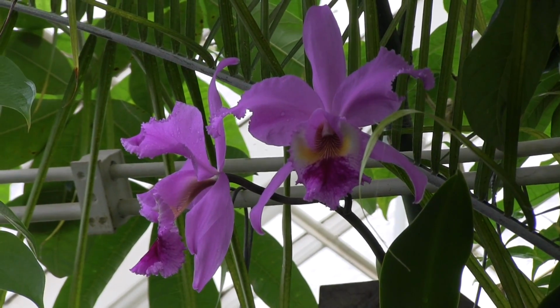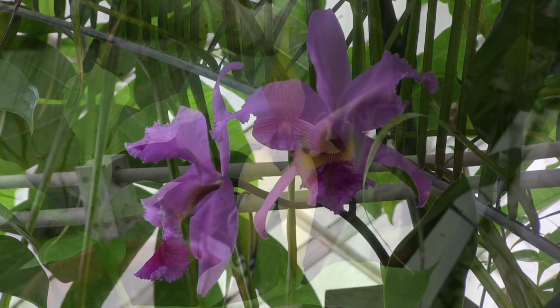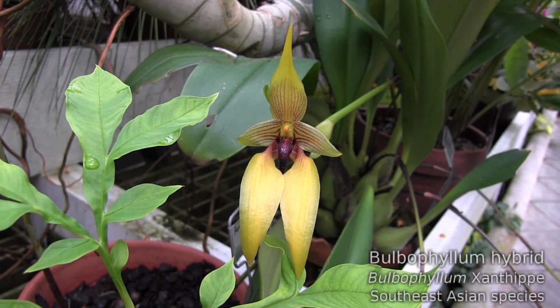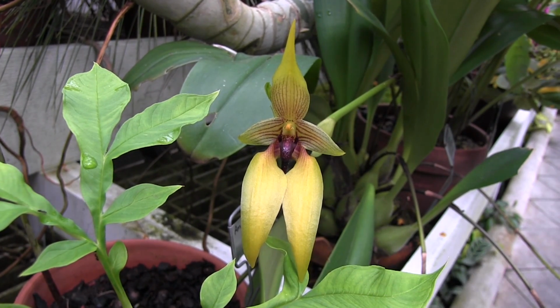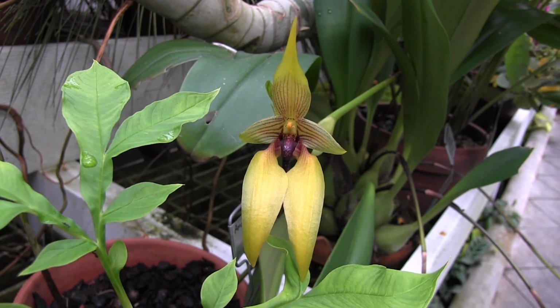This is a cattleya, which is an orchid and smells much nicer. Here's another beautiful orchid. This is a bulbophyllum hybrid, but unfortunately this did not smell nice at all. In fact, it smelled like poop.